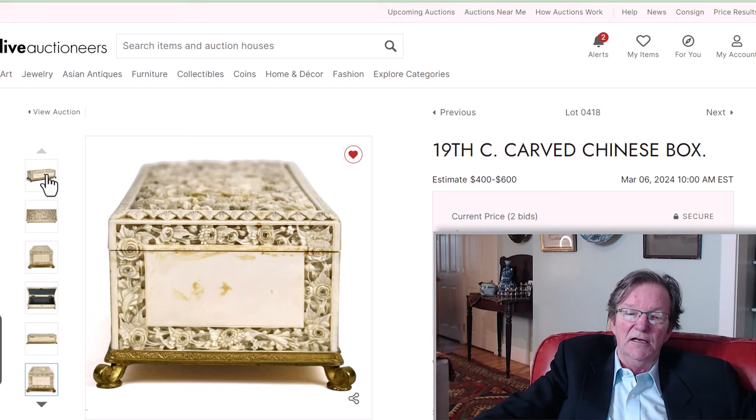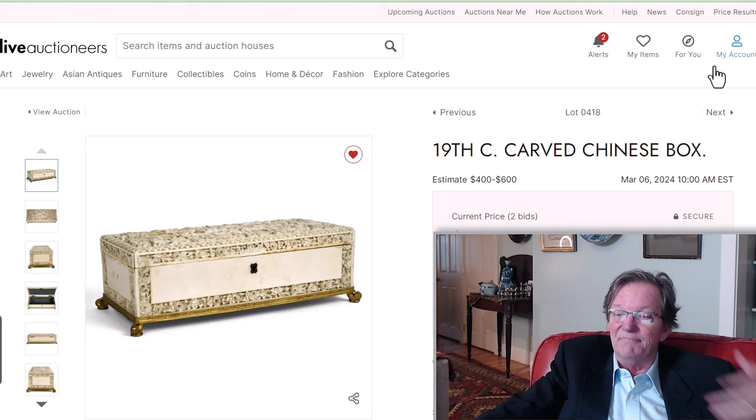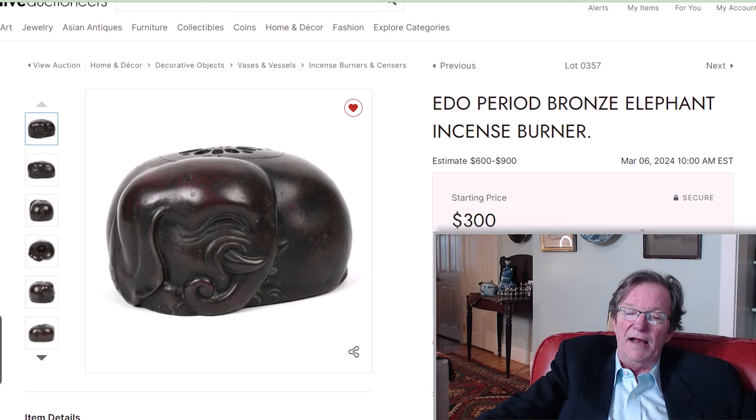If you've been looking for a great ivory box, everybody knows how much I like carvings. This is a great box. And again, estate stuff is the best. Estate stuff is so much fun. And then there's also, this is my second favorite thing in the sale, actually.